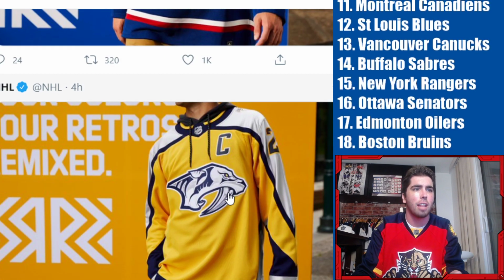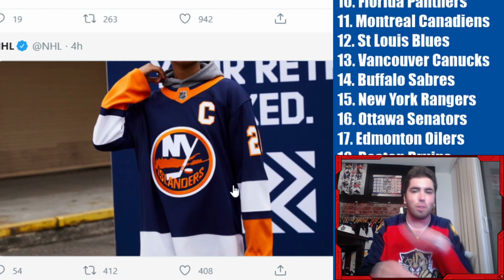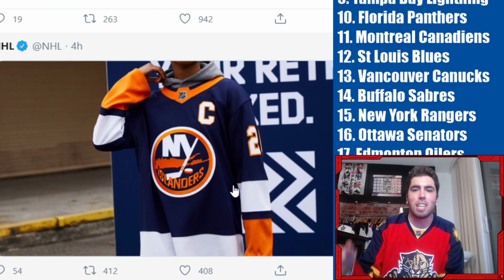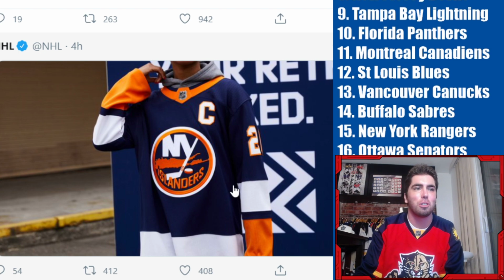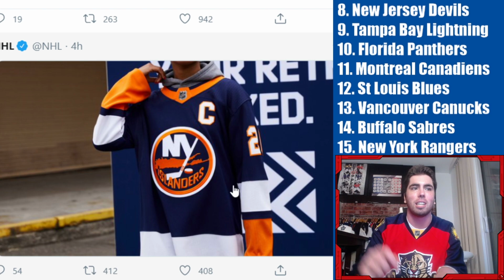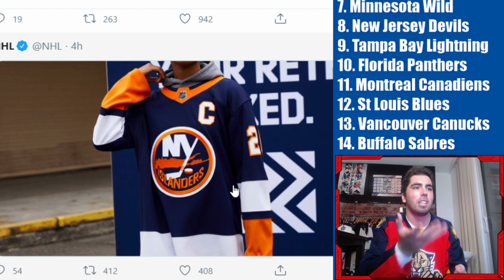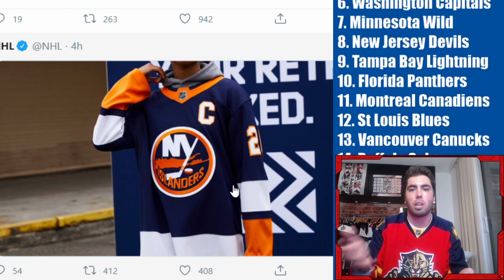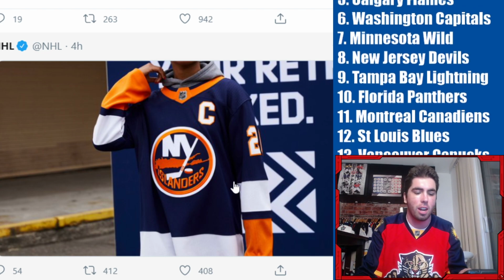Number 30, the Islanders. This just seems like a darker version of what they have right now as a home jersey. Like the Red Wings, it feels like the Islanders group got a call a few days before the jersey reveal and said, oh, we have to put something together, and just made it a little bit darker and made the white stripe big. Just no effort. I don't think it's a bad jersey, and I don't think it's a jersey I wouldn't wear, but for reverse retro, I don't think there was much of an effort there.